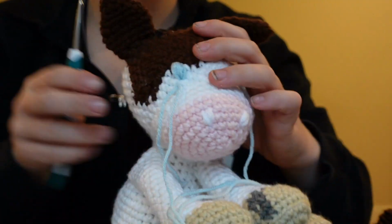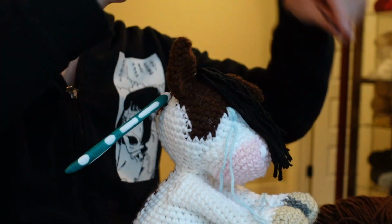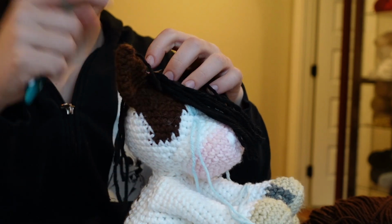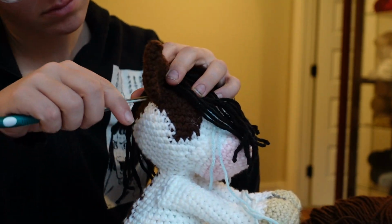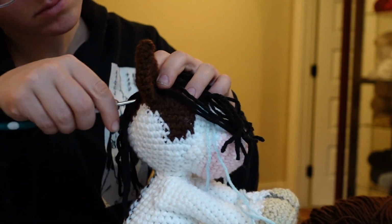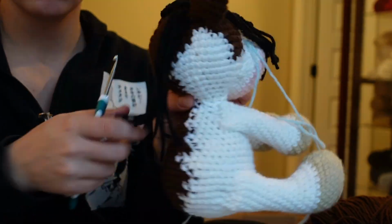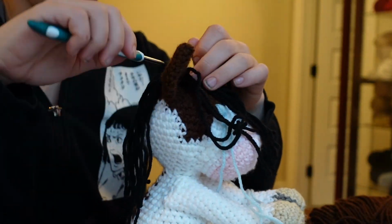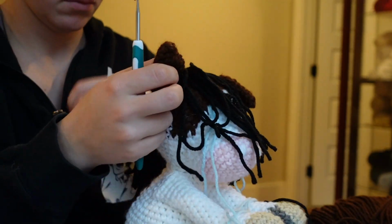So with the plushie version of this, you actually go through and you individually put every single hair strand on. I actually do a lot more hair than the original pattern calls for, just because I think it looks better with more hair. But every single piece is put on individually. It can take anywhere from an hour to a little bit longer. It really just depends on how I'm feeling for that day. And then at the end, I cut it and style it how I want for the horse.